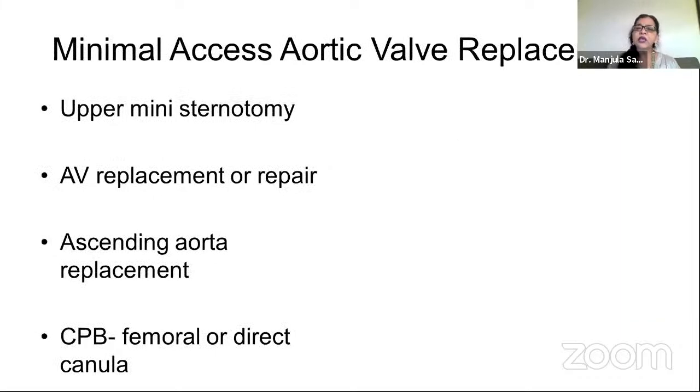Now, minimally access aortic valve replacement: an upper mini stenotomy is required. AV replacement or repair can be done. Ascending aorta replacement can be done. For CP bypass, femoral or direct cannula is required.